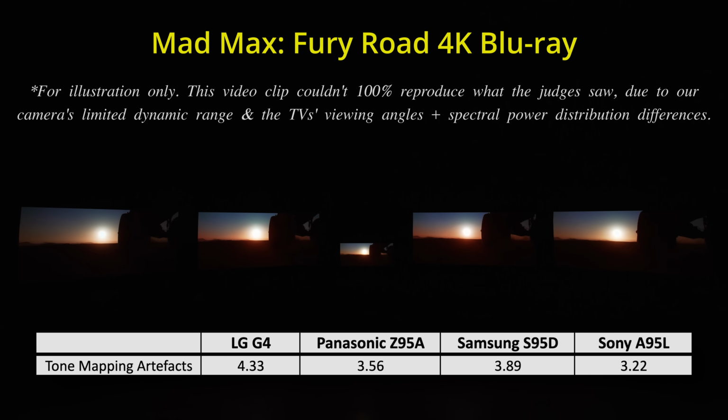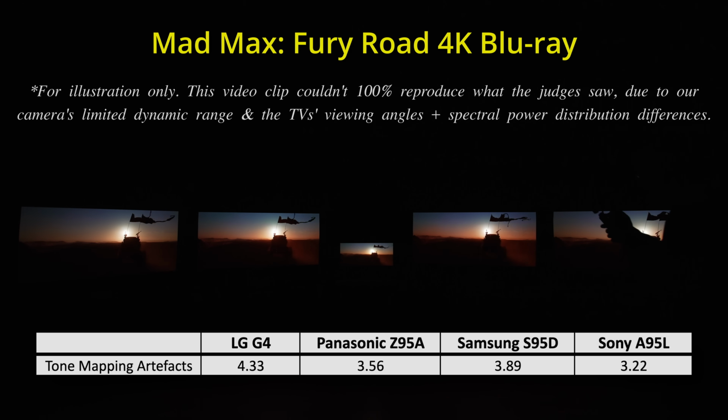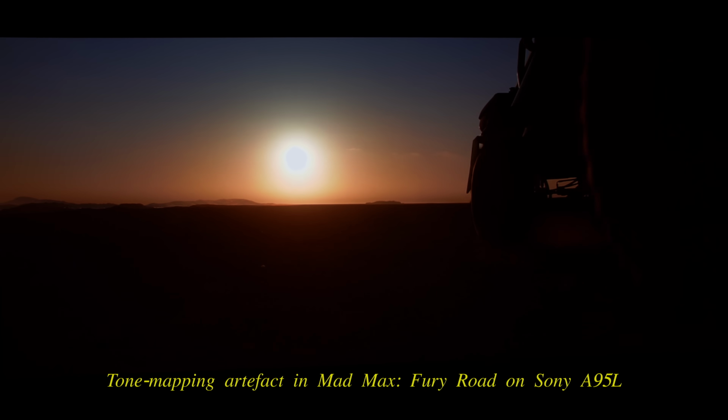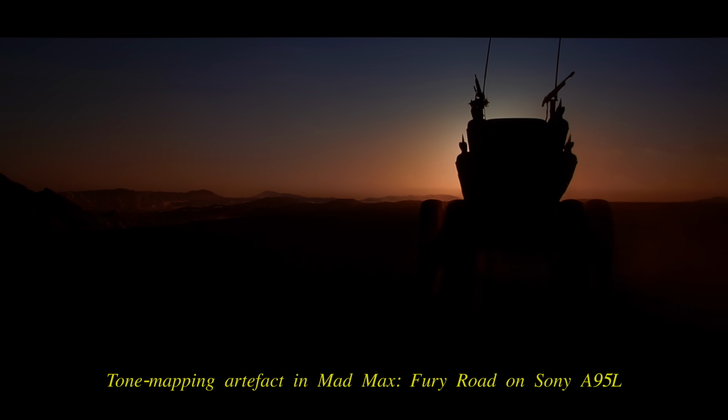We also played this scene from Mad Max Fury Road to check for tone mapping artifacts within a 4000 nit container. The LG G4 came closest to matching the reference monitor, while the Sony A95L and to a lesser extent the Panasonic Z95A exhibited a strange darker halo inside the sun, which wasn't present on the monitor.